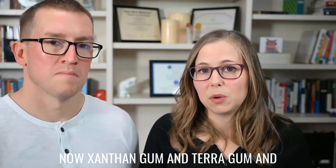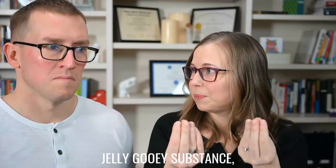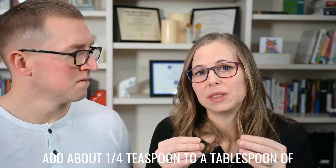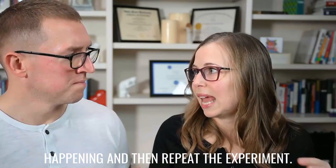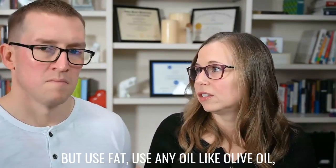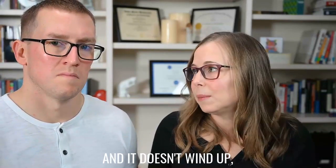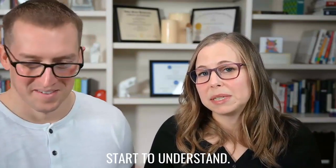Xanthan gum and guar gum and glucomannan are just going to make this weird, jelly, gooey substance. Add about a 1/4 teaspoon to a tablespoon of water, and you'll start to understand what's happening. Then repeat the experiment, but use fat. Use any oil, like olive oil, coconut oil, anything that's a liquid, and add that in. And it doesn't bind up. Doesn't at all. So you can play with them and start to understand.